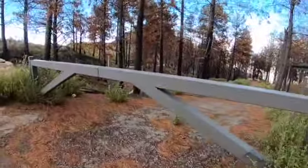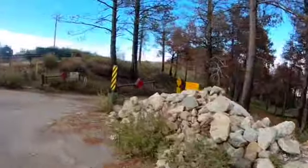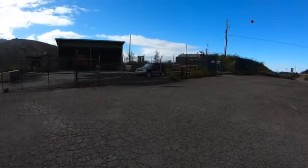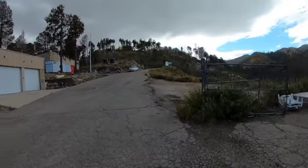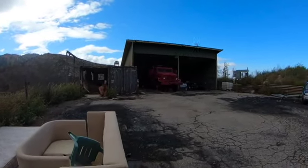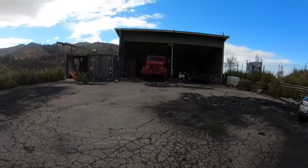I'm going to walk along here. This was the fire line where they held the fire. You can see the burnt trees. They were able to hold this line, but they weren't able to save Pima County's facility here. There's the fire department. That all survived. This is Pima County's facility where they parked their vehicles. And they had some major damage.